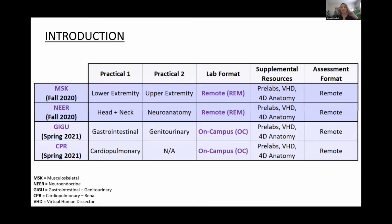This table here outlines the 4 courses that contain the anatomy laboratory components that were provided for the first-year students at KCU, as well as the format in which they were delivered depending on the time of year. For MSK and Neuro, which were given in the fall of 2020, the lab format was entirely remote, and the assessment format was remote as well. So everything in the fall semester was completely online and remote with no access to campus.